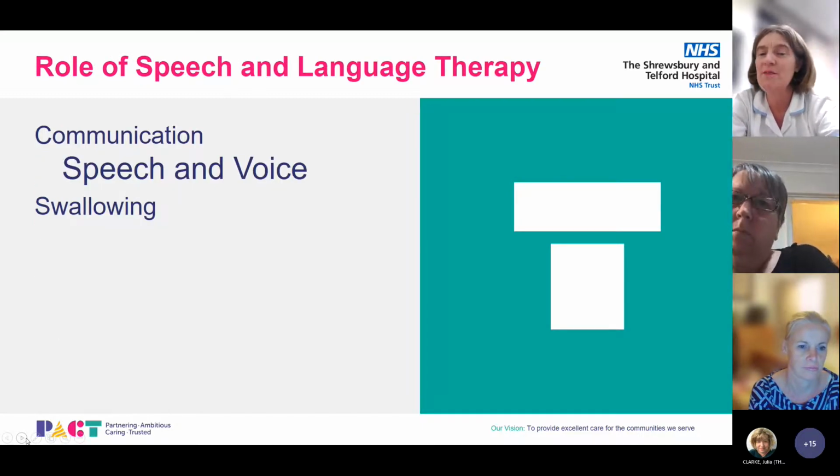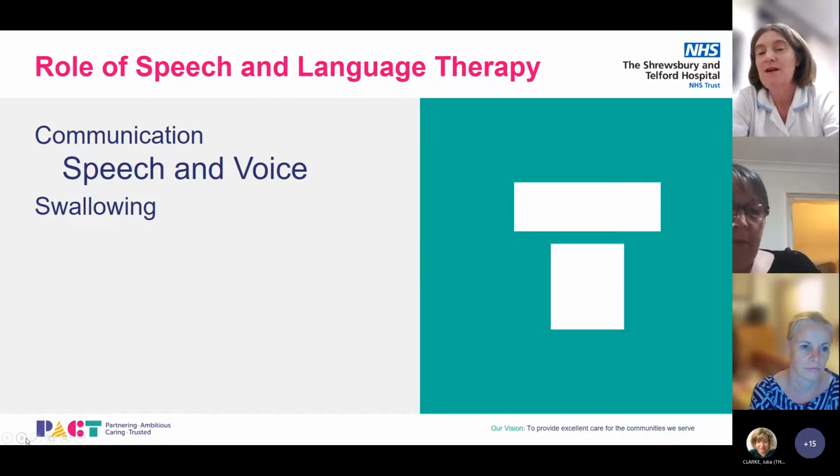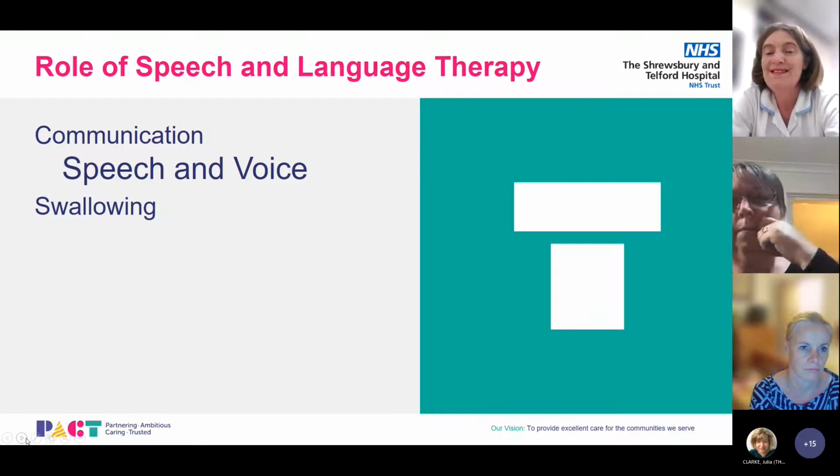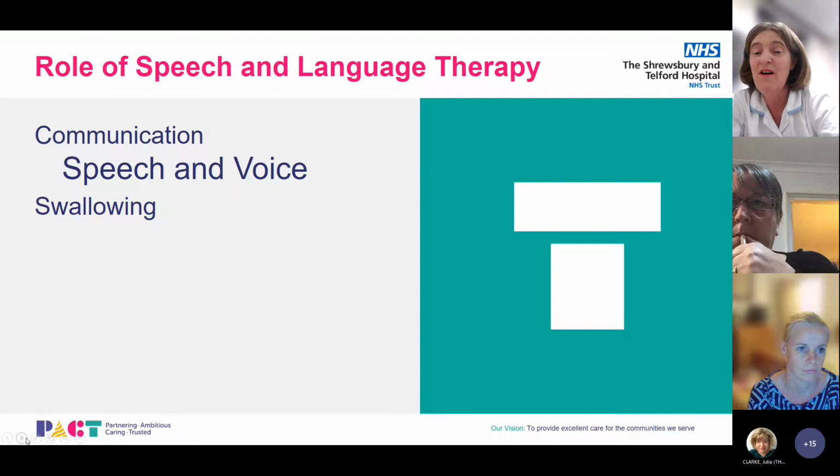So speech and language therapists, well, the title kind of gives it away. We're to do with speech and language and all things communication, which includes voice. But you may be surprised that we're based in the ear, nose and throat department with the doctors there, and we also treat many throat discomfort sensations. That may be tightening in the throat, it may be symptoms to do with reflux. And the other big part of our job is about swallowing, both the swallowing of saliva and our eating and drinking. I'm going to talk about all of those a little bit more.